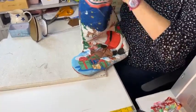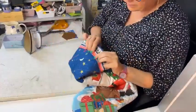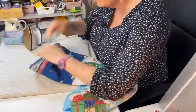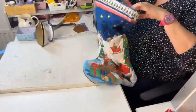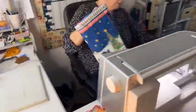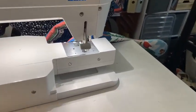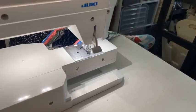So I've pinned that down, and now it does say on the pattern to stitch in the ditch, but that fabric there wants to be just below that stitch line, because then it'll catch it when you do your stitch in the ditch. You just make sure it is. So when you go back under your machine, you could do a nice decorative stitch here if you want, but the pattern says stitch in the ditch. So that's what I'll do.